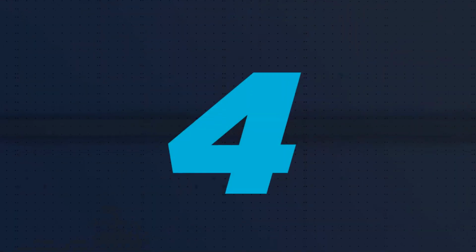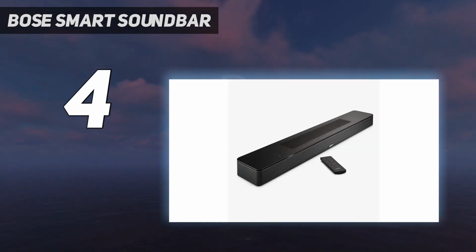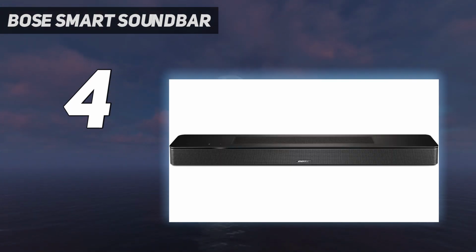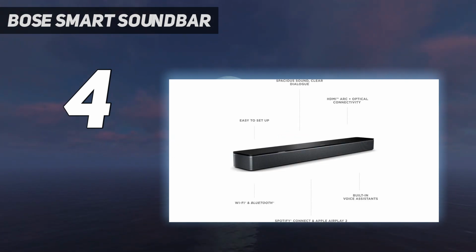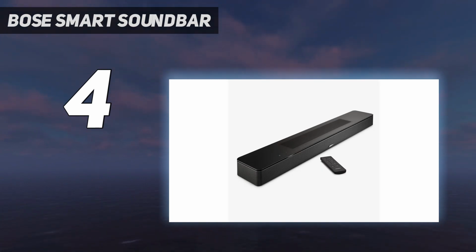Coming at number 4, Bose Smart Soundbar. The Bose Smart Soundbar 600 is a fantastic choice if you're looking for a budget soundbar that can really deliver. It pumps out big Dolby Atmos sound, but all from a relatively small package. In fact, there's a lot to love here, despite its size. Onboard streaming features, including AirPlay 2 and Chromecast, are plentiful. App-based setup is a breeze and the sound quality is surprisingly powerful.